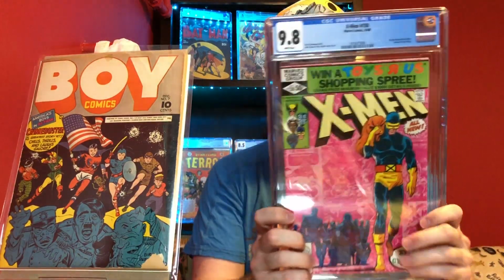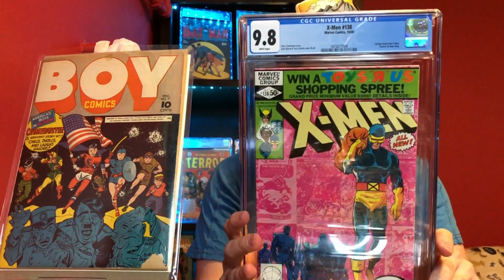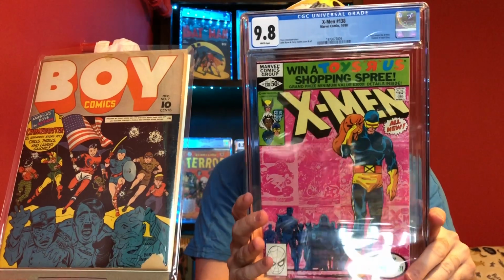Now, the next 2, I have been talking about these types of books a lot lately. I think they are destined to pop, and some of them already have, and this is X-Men #138 in a 9.8. This is a Bronze Age X-Men book.